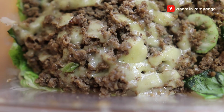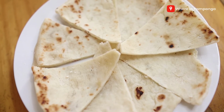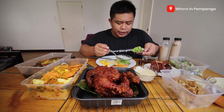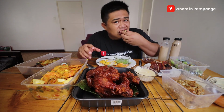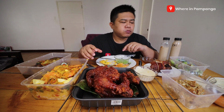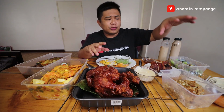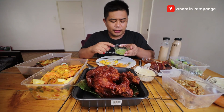So this is their beef shawarma salad. Let's get a pita bread, and then I don't know what they call it, pero yeah, let's just put everything. Oh wow! So the pita bread was just sitting there for a while, but surprisingly, hindi siya matigas, hindi siya dry, and again, I'm still amazed how they were able to formulate this.